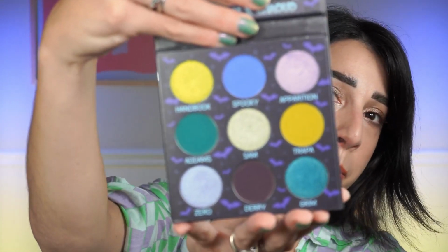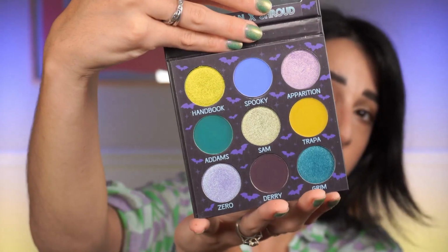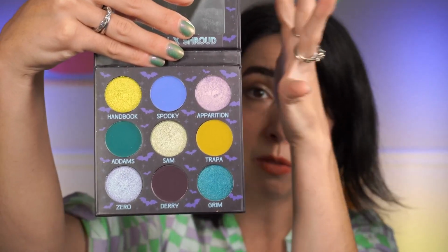This is It's Freakin' Bats, which I use often in color stories that I come up with. They're beautiful. These are magnetic pans and removable from their palettes, so you can use this packaging to make your own color stories. You can take the singles out. I love that. I love that about the brand. I think that that's one of the best parts about it.